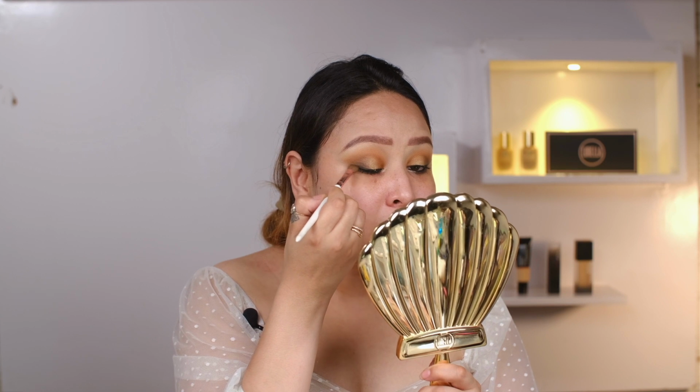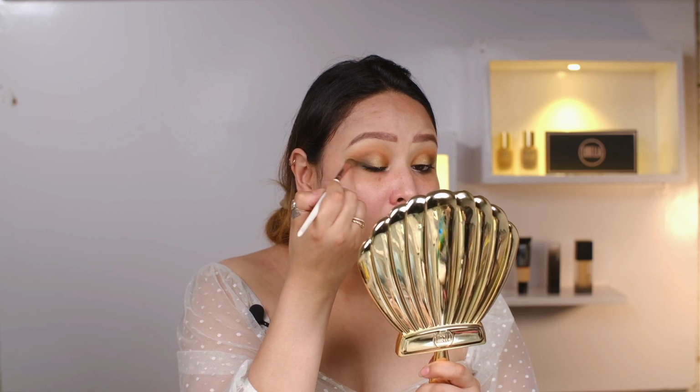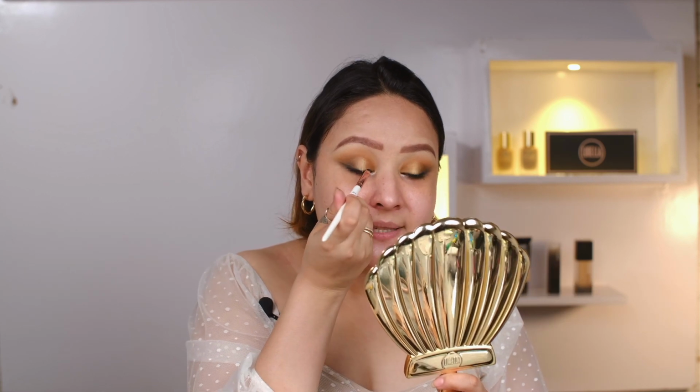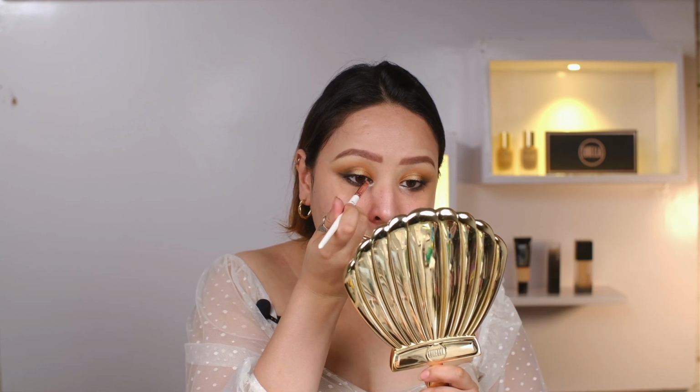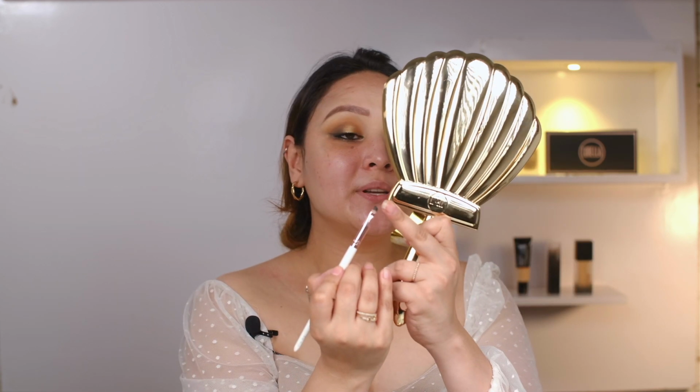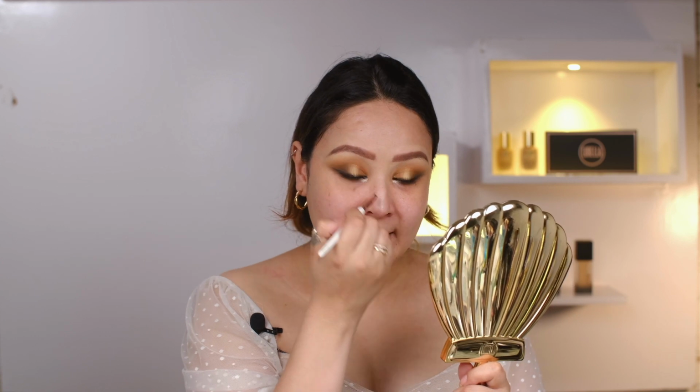Now I'm gonna take my packer brush and kind of just blend this little wing out. Now I'm going to take that same black shade and kind of give myself a nice little wing right here. And I'm going to take that pointed part of the brush and kind of just angle it down like so, like here. And on this side as well. Kind of giving my eyes a foxy look, like so. And so you can see it kind of makes my eyes really catty.